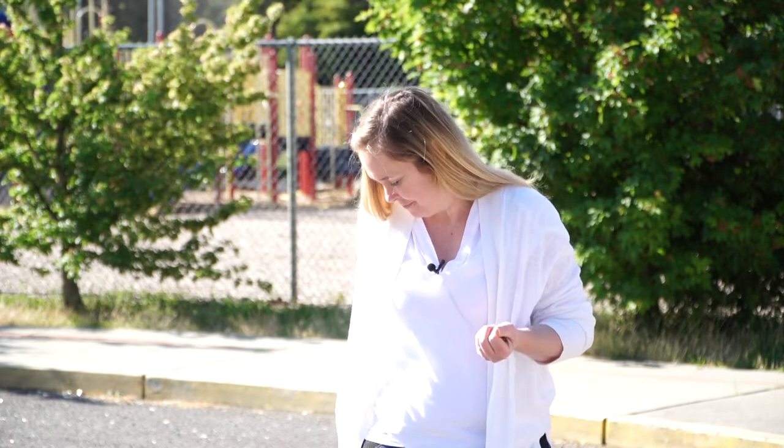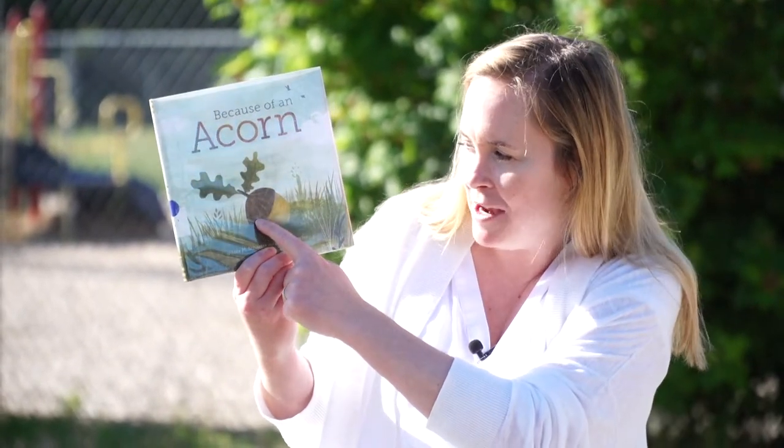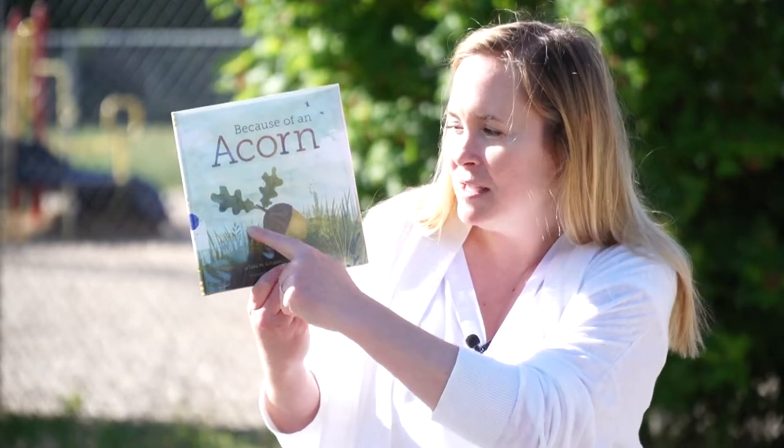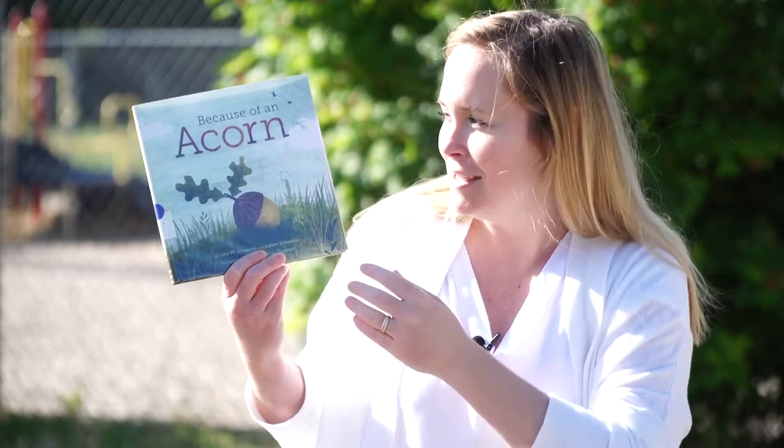All right, are you ready to read a little book about acorns? I am too. Okay. All right, today we're gonna read a book and it's called Because of an Acorn. And remember, in our game, we just played with the acorn tops. But in this book, it's gonna teach us all about what happens when an acorn is planted in the ground and how all of the things in nature are connected in different ways.